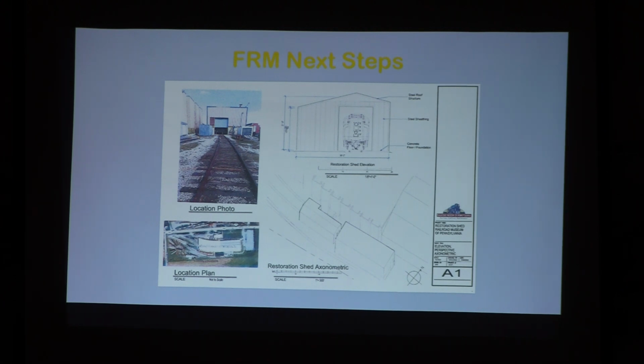How much too short is the one that's there now? Actually, I don't know. 15 foot. They tell me it's not long enough for either one of those engines. Well, what's your budget? We haven't raised the money for the corral yet. No, but what's your operating budget a year, the Friends?